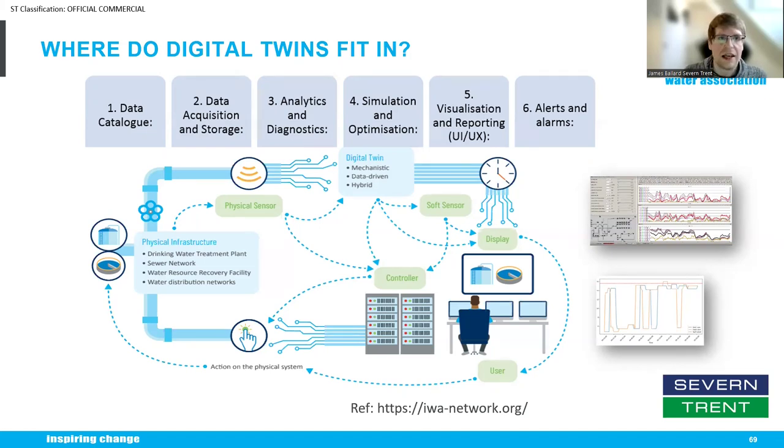So data then, we've talked about data, and data fundamentally underpins everything. And the six categories you see above you there, this is really how we're thinking about data in Seven Trends. So first of all, we need to know what we've got. So a data catalog is absolutely essential. We need to know our asset data. We need to know our telemetry data. We need to know what data we've got, where the gaps are. We want to know standards around that data. We need to know absolutely everything about that data, metadata. So data catalog, number one, essential.